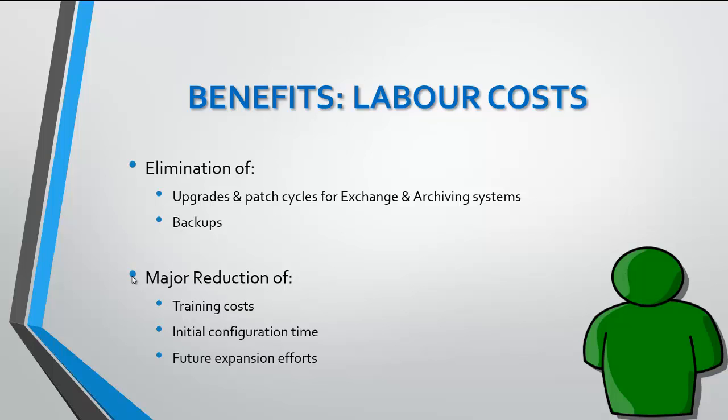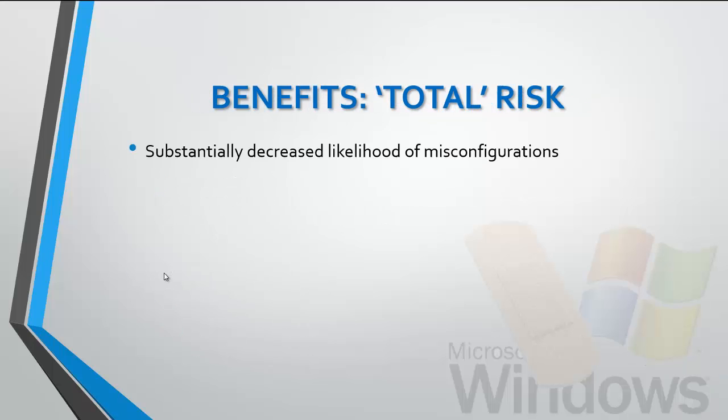There's also a major reduction in training costs. It pretty much wipes out initial configuration. And again, the agility thing we pointed to earlier, the future expansion, there just isn't any. You just pay for additional seats and off you go.